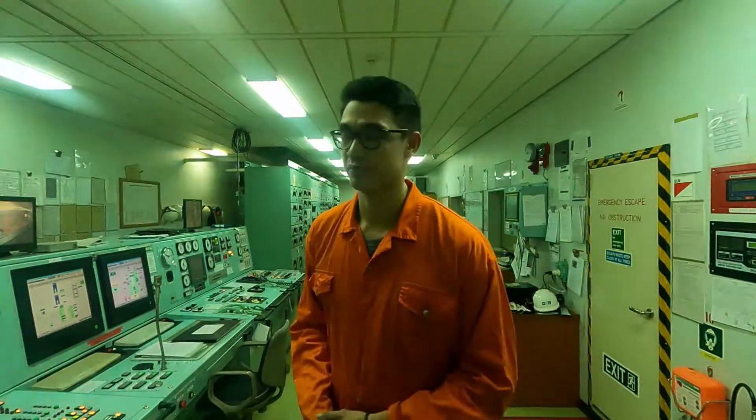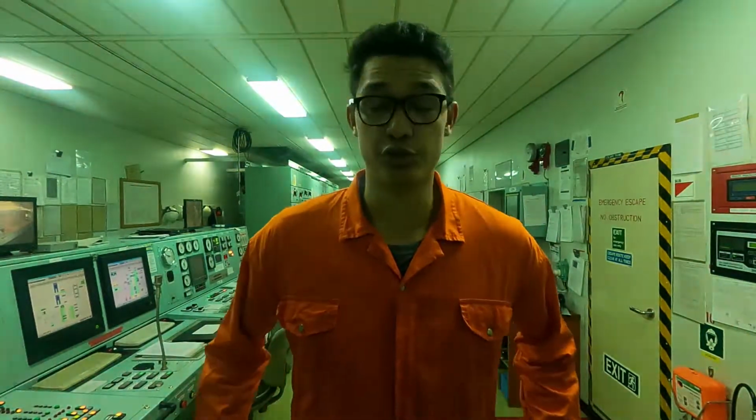I checked here in my vessel, and there are a lot of similarities with my previous VLCC, except for some machineries. First is the turbo generator. The turbo generator has basically the same function as the diesel generator, which is to provide power or electricity to the ship. These machineries produce electricity by converting mechanical energy into electrical energy. The only difference is how these machineries produce mechanical energy.